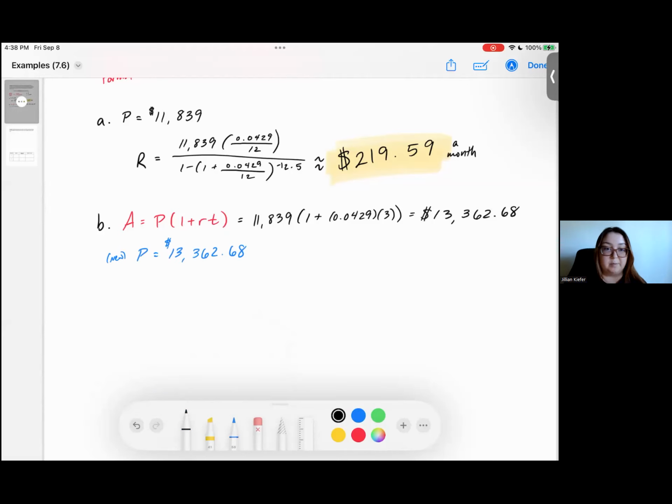We have a formula R is equal to $13,362.68 times 0.0429 divided by 12, all divided by 1 minus 1 plus 0.0429 over 12 to the power of negative 12 times 5. So just like last time, we're going to go ahead, plug this into our calculator and see what we get. All right, so following what we did last time, it's going to look almost the exact same, the only difference being that the front values are different. So go ahead, type this in.